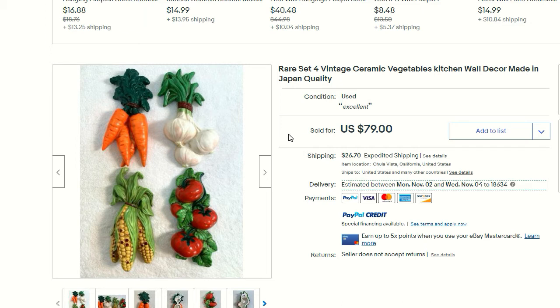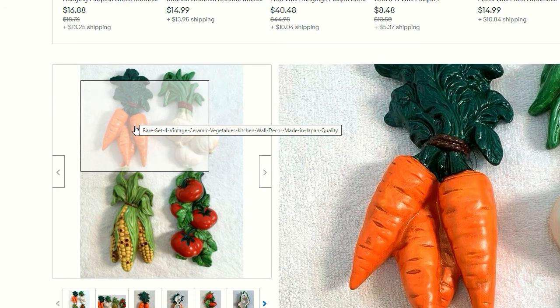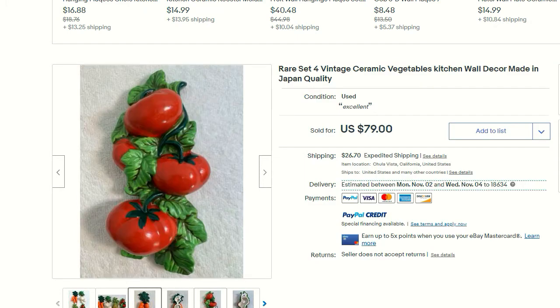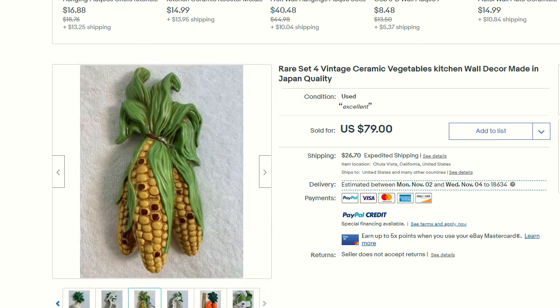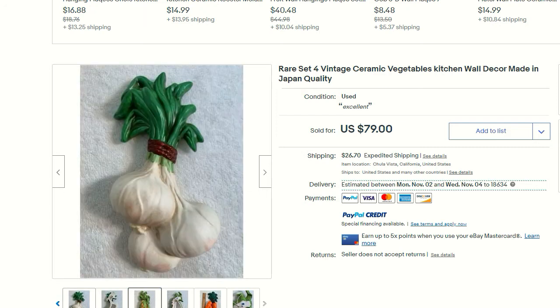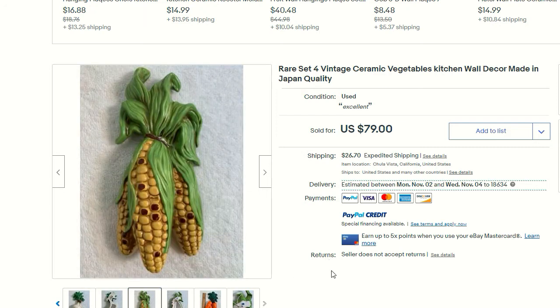Here's a set of 4 ceramic vegetable kitchen wall hangings. There's carrots, tomatoes, corn, and onions. They sold for $79.